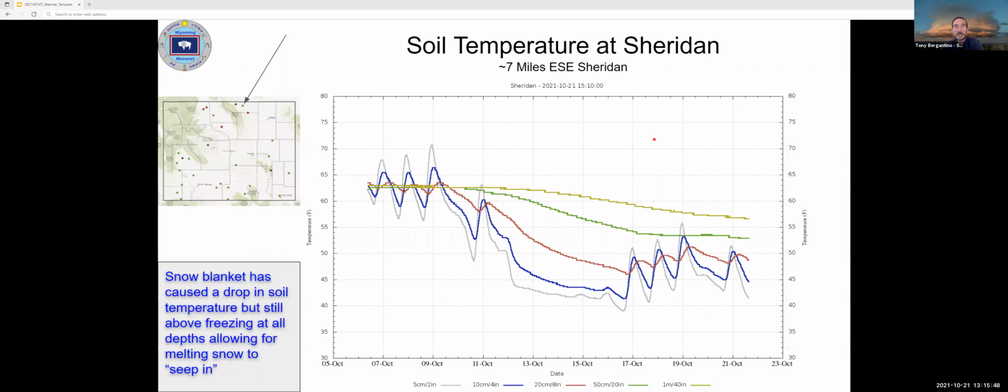But here's what the snow did. It kind of put a blanket of insulation on there. This is soil temperature there at our 5 depths. You can see the daily fluctuation with the sun heating the soil as you go on, but then once we got that covering of snow, you lose that heating of the soil, and with the snow on top of it, you're starting to see that soil temperature go down.